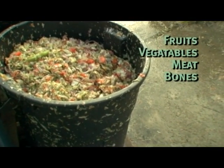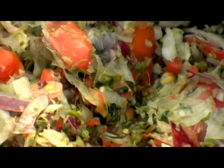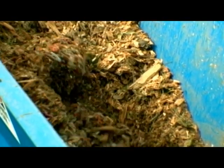Discarded food scraps are collected from restaurants, grocery stores, schools, and many other sources. These nutrient-rich scraps are then loaded into the mixer. Then wood chips are added as a source of carbon. These two are then blended together to create a uniform mixture.